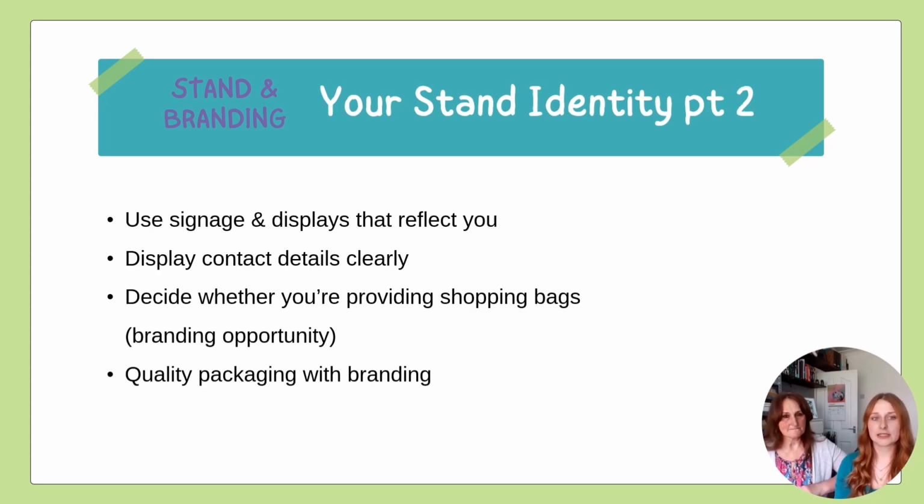Part 2 is using signage and displays that reflect you. So maybe it's in your colors, maybe it's just the same style. Like if you've got a very colorful retro brand and you're using very modern, blocky, black and white stands and signage, then it's going to be a bit confusing, and something not necessarily immediately recognizable from the attendee's point of view, but they will sort of feel a bit at unease. So just keep it all cohesive.